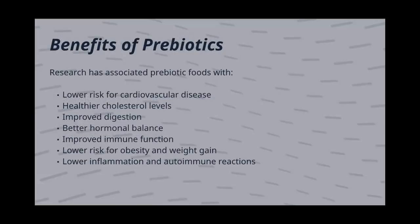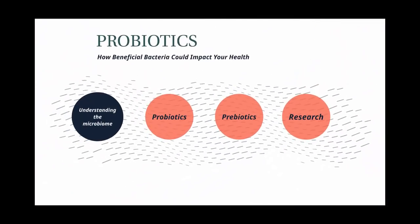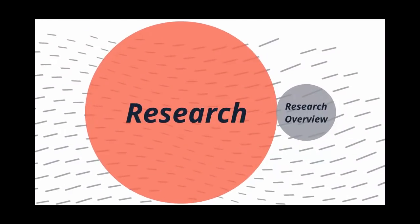Benefits of prebiotics. Research has shown that it can help lower our risk for cardiovascular disease, improve our cholesterol levels and digestion, better our hormonal balance, improve our immune function, lower risk for obesity and weight gain, and lower inflammation and autoimmune reactions. So, looking at the research behind probiotics.